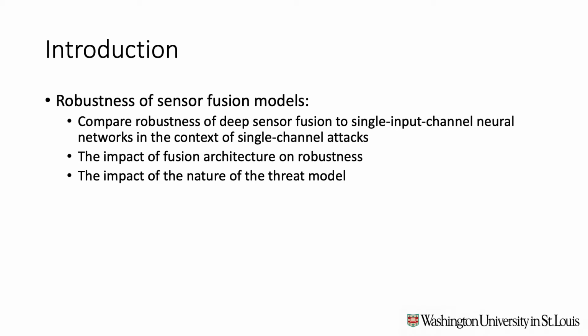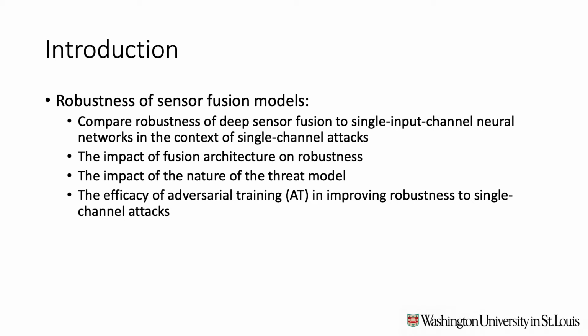Third, we study the impact of the nature of the threat model. And last, the efficacy of adversarial training in improving robustness to single channel attacks.